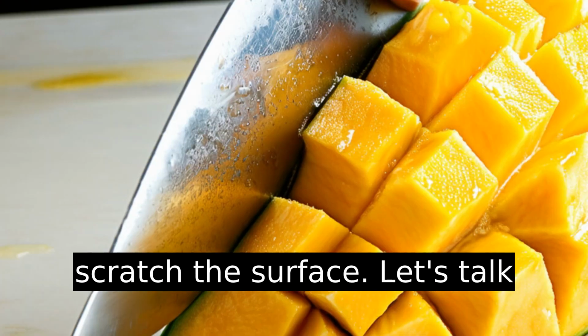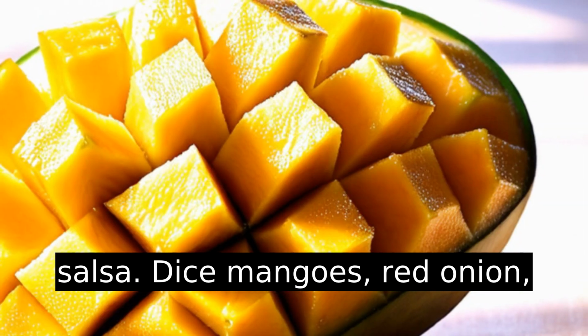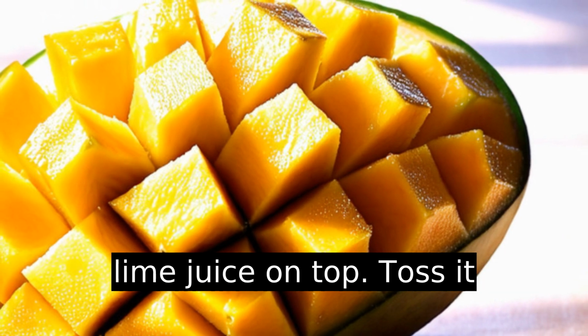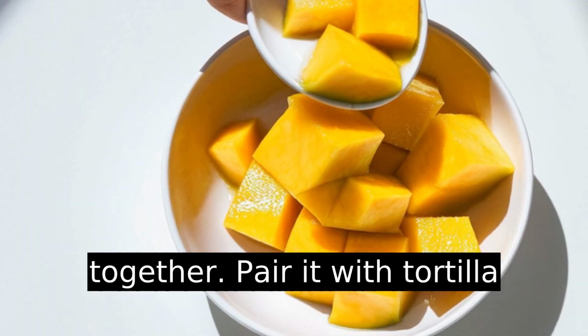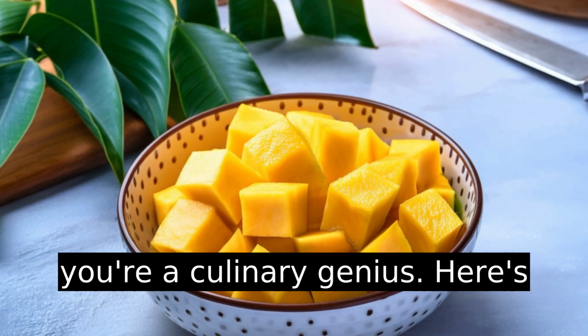But smoothies only scratch the surface. Let's talk salsa. Dice mangoes, red onion, jalapenos, cilantro, and squeeze lime juice on top. Toss it together. Pair it with tortilla chips or top tacos. Suddenly, you're a culinary genius.